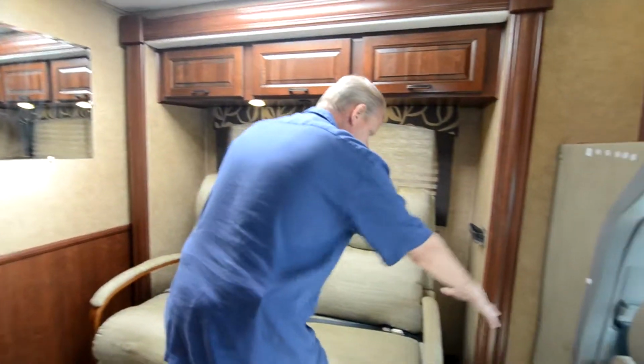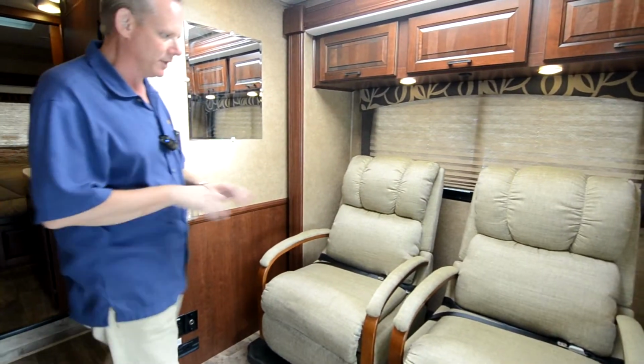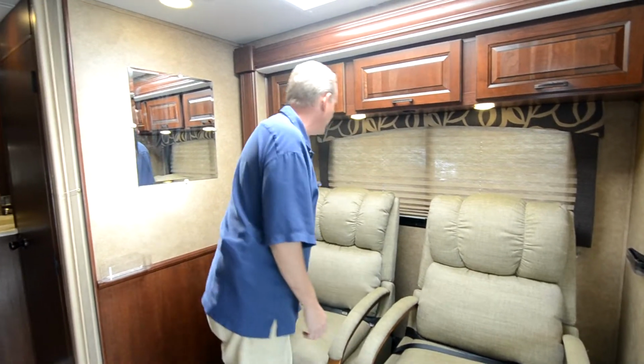You could also rotate these around just a little bit, but it's a really great thing, in my opinion. I really like these type of chairs. I think it adds a lot of usefulness. We got our pleated shades back here.